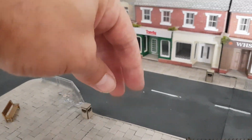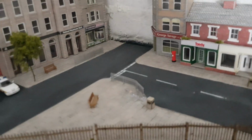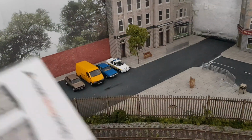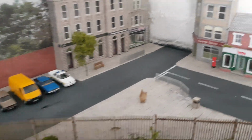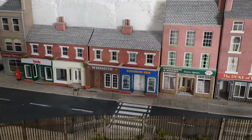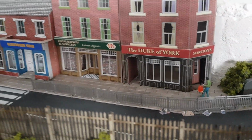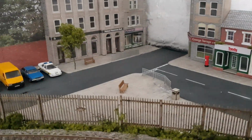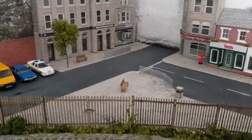Another thing as well, still got to build up the bus stop. Still got to spray the bus stop sign on. Got this bus stop shelter thing. I still haven't done it. Like I said, I ain't been able to get up in the loft. But I will be doing a lot more work on this scene. Well, at the moment, apart from old Johnny Dove there, it looks like a lockdown scene. But I will be working on this.